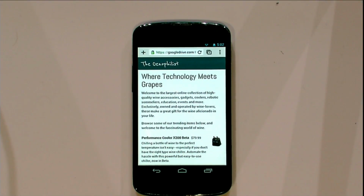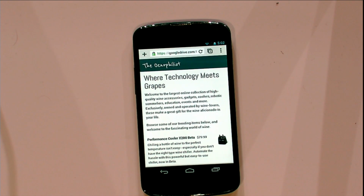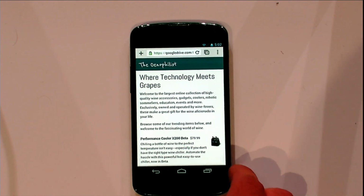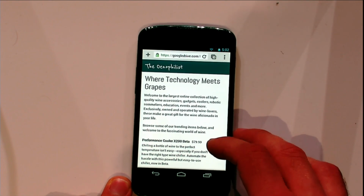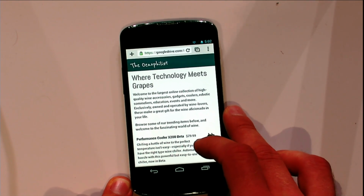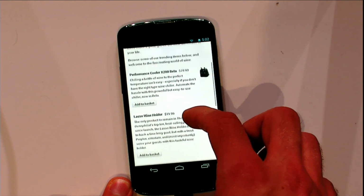So anyway, this is the same site. This is the mobile version of the site. In the time that I was sitting in that chair over there, I looked it up and learned that it's actually pronounced the Anophelist. If you were wondering, if you learned nothing else today, that's a good takeaway.